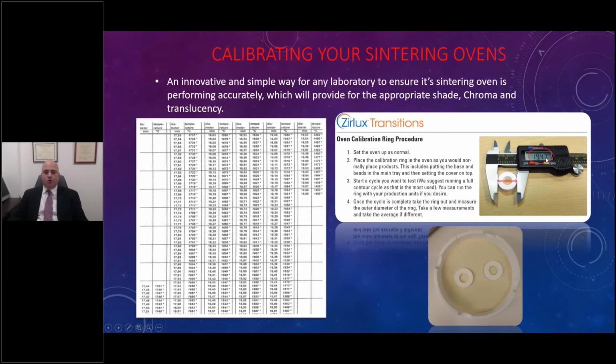You measure it and you correlate this number, whatever comes out, and every oven is going to have a little bit of a different variance, and you match it with the chart. I apologize that it's so small, but when you have it in your laboratory, it's very easy to identify. Here the calibration came out as 19.47. When we look at the chart, 19.47 equates to a true temperature in your sintering oven of 1506 degrees. Now, if you sintered at 1500, that means your oven is running 6 degrees hotter, and that may change, and will change, the way your zirconia comes out.